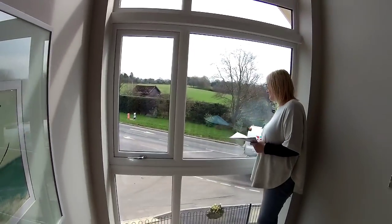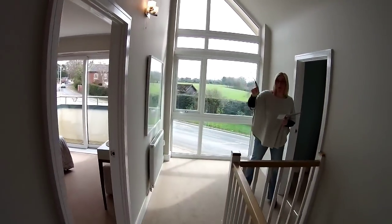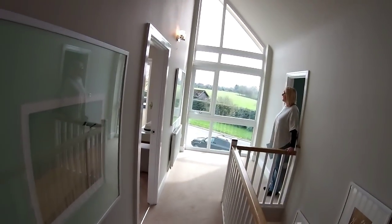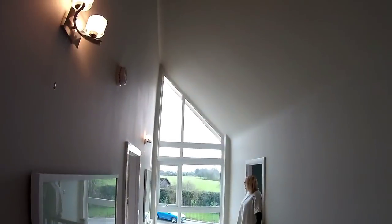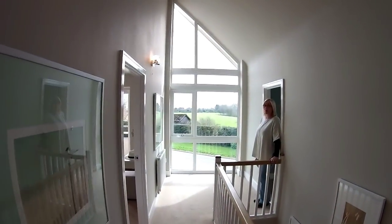It's amazing. It's cavernous, isn't it? Yeah. Let's just come back again and have a little look. I think it's beautiful. Beautiful artwork there as well. Like that very much. It just goes right up into the pitch of that roof. It's a big window. Extraordinary.